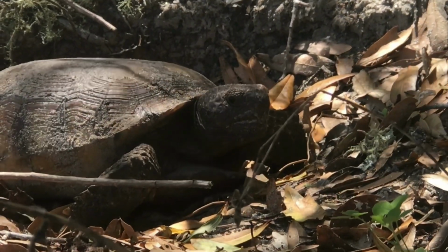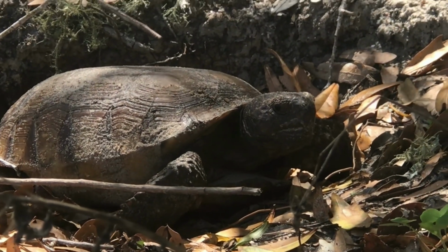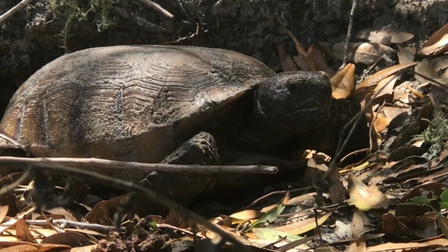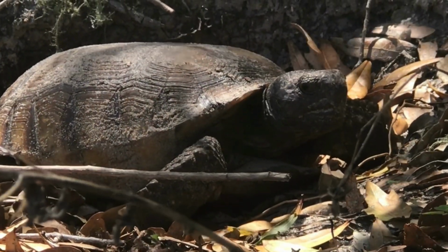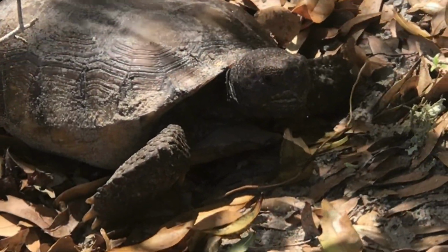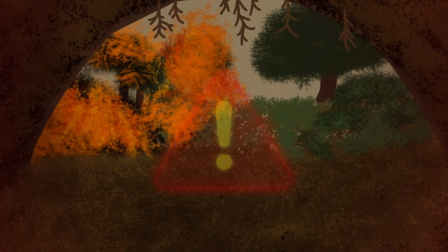The burrows benefit over 300 species, including some animals that usually don't fit in small burrows. That's why they're very, very important. Sadly, they are considered threatened and their population keeps decreasing due to habitat destruction and human actions. In case of dangerous disasters like wildfires, their shells won't protect them, so they will take refuge in their burrows.